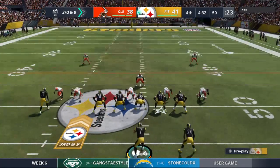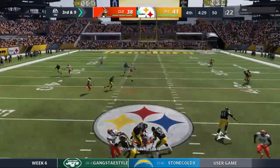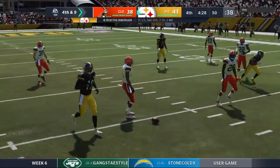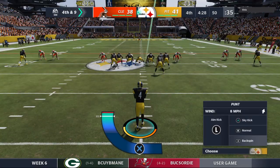The Steeler offense here about ready for their next drive. Their lead down to a field goal now as they start with a 1st and 10. Starting the drive with Snell. And he'll wind up with about six up past the 30 to the 31.